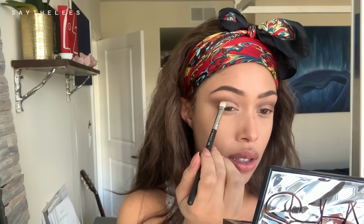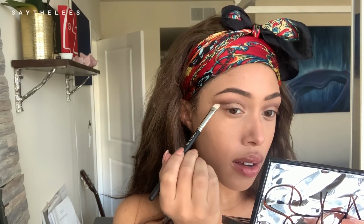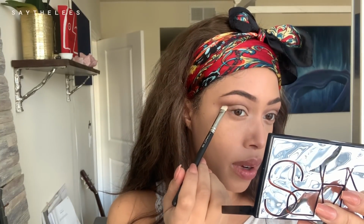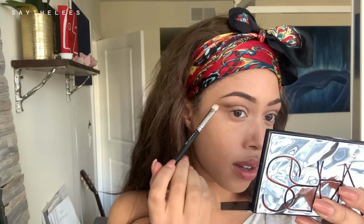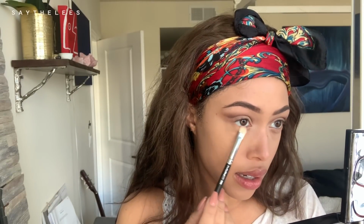And then we're gonna actually pull that out with the eyeshadow that we had beneath. There we go. See, so kind of like that shape. I'm also gonna go under the eye with this, just right here.